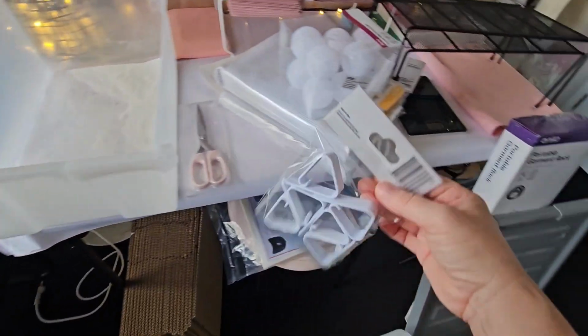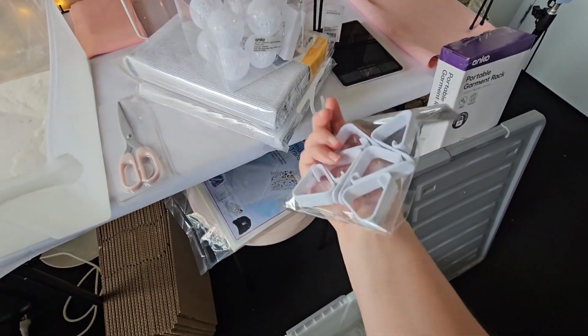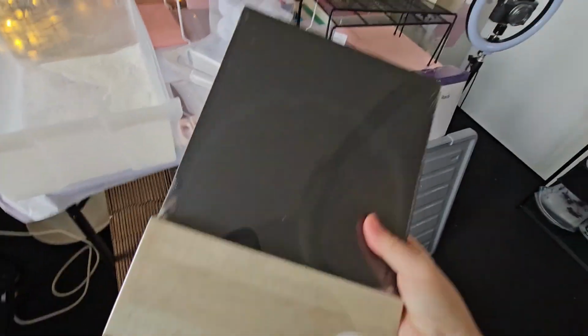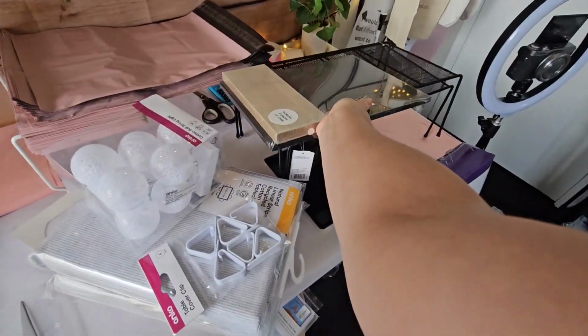I really needed 2 lots of these, so I will go back and get some more table cover clips so that they don't blow away. Then I got a chalkboard for prices. I'm going to write my prices on the chalkboard. Thought that would look pretty.